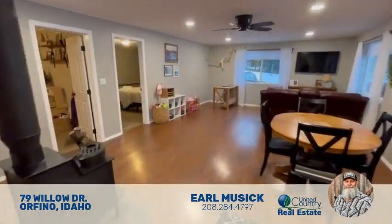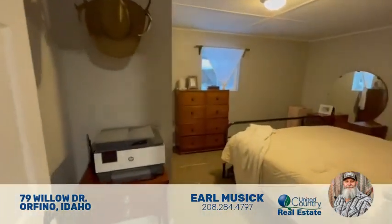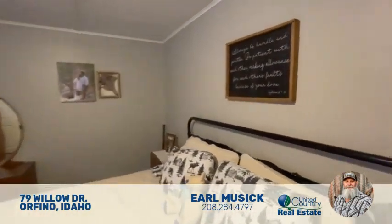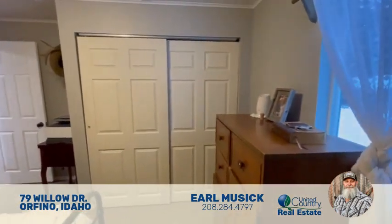Now we're going to walk into the main bedroom. This is a pretty good sized bedroom. That is a king size bed, so it gives you kind of a reference of how much room you do have in here. Maybe a quick walk around, get to check out the closet there.